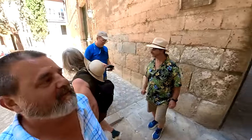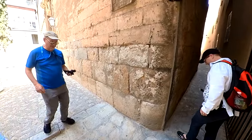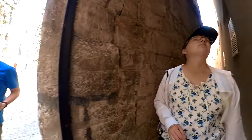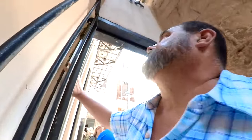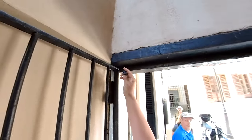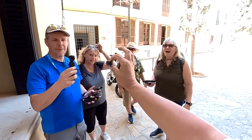50 feet. Lane way to go get another geocache. It's straight ahead and I think on the right. I hear it. I got it. There you go. Yeah, just like the first one I found.